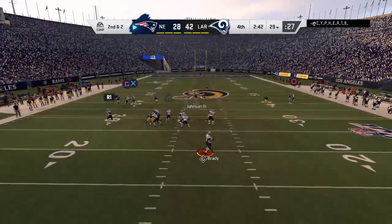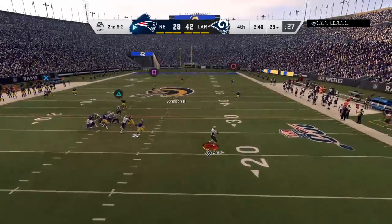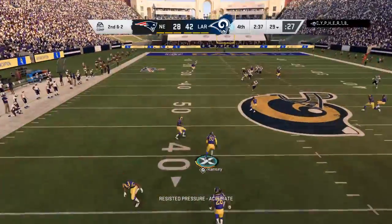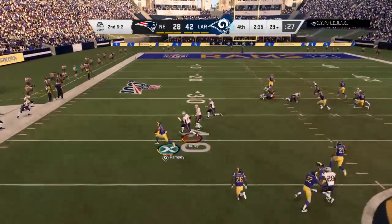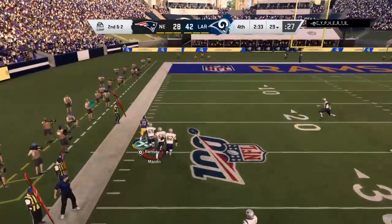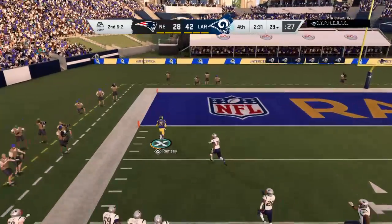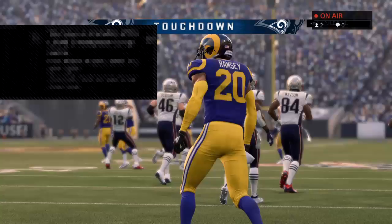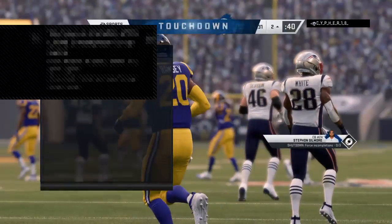From the 29, Brady. First play of the drive, let's give credit all around. Excellent blocking. And this is intercepted, and that should do it. Picked up by Jalen Ramsey. And he will bring it back. Return for a Rams touchdown.